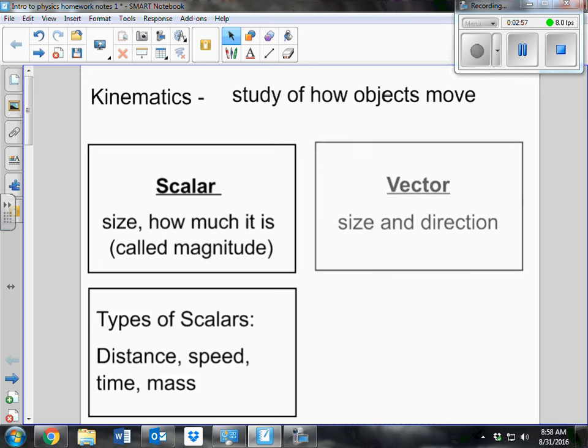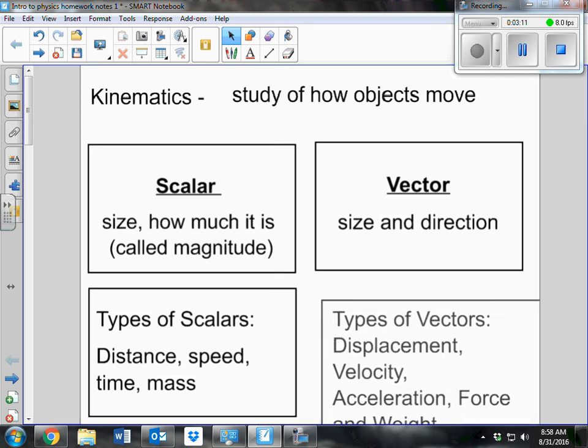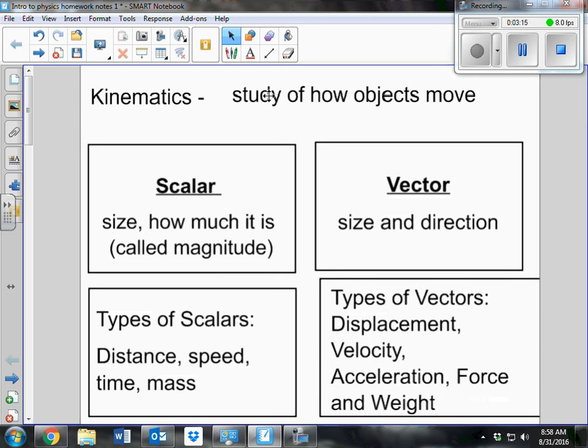They're not cheap. The other flip of the coin is called a vector. A vector is really just a scalar with direction. So it's size and direction. Some vectors that we know of are displacement, which I'll get into later, velocity, acceleration, force, and weight. And there are more vectors as well, but a vector is simply a scalar with a direction.